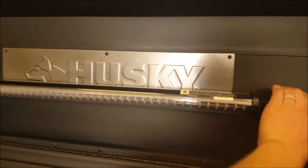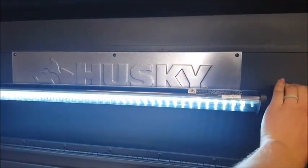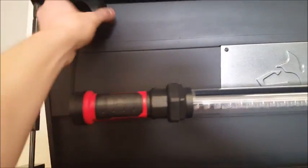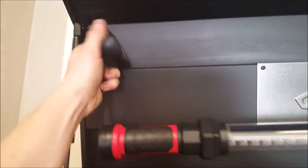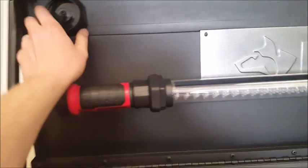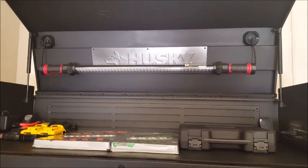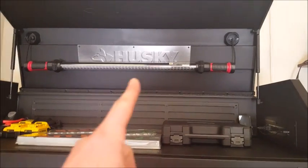So it's got 2 settings. First click is low, second click is high. And there's a power button on both sides. They're nice rubberized grip. It's got this little strap with magnets on the bottom, and it's also got a hook just in case you need to hang it on something. But it's an extremely nice light, especially for the price. So if you guys are looking for an underhood light, $30, you can't beat it.